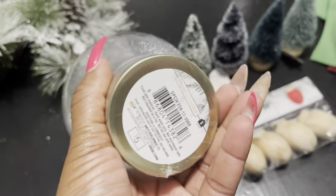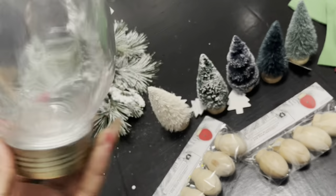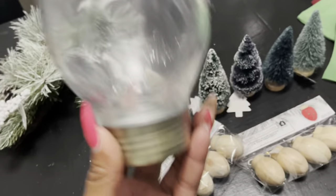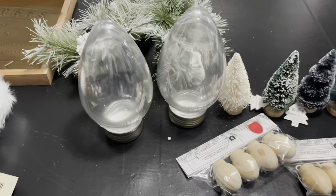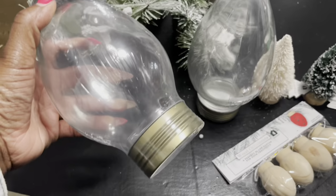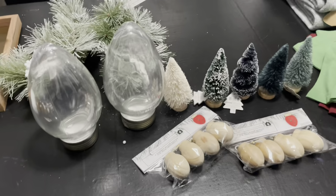And these were $5, and they're just a light bulb. They're a huge light bulb, like a Christmas light bulb or whatever. And this is gonna look nice on the shelf. So I bought 2 of these for $5 a piece. Again, it's gonna look really nice on the shelf. I wish this was a little golder, the base. I may spray paint that a little bit, but other than that, I really, really like it.